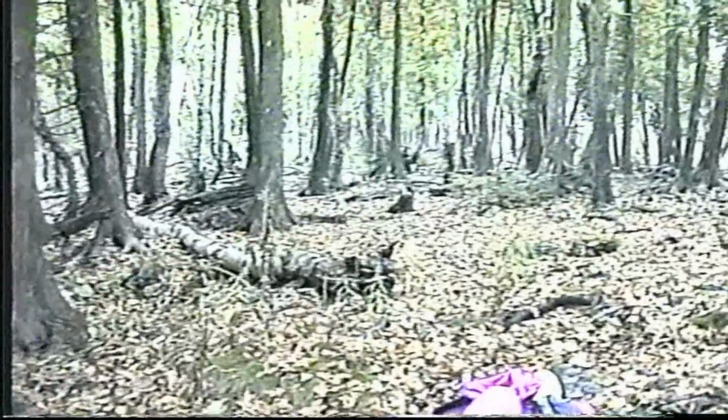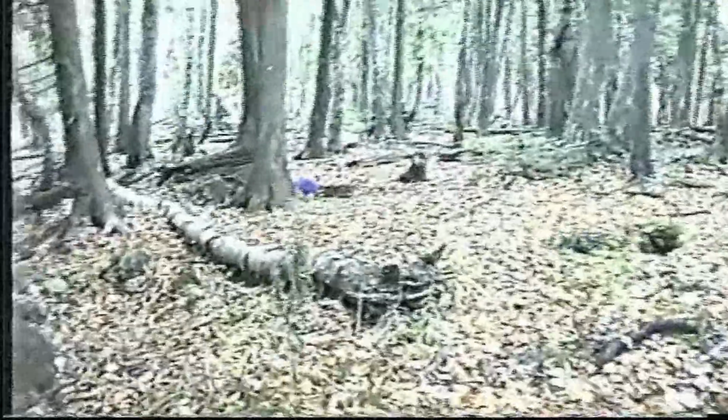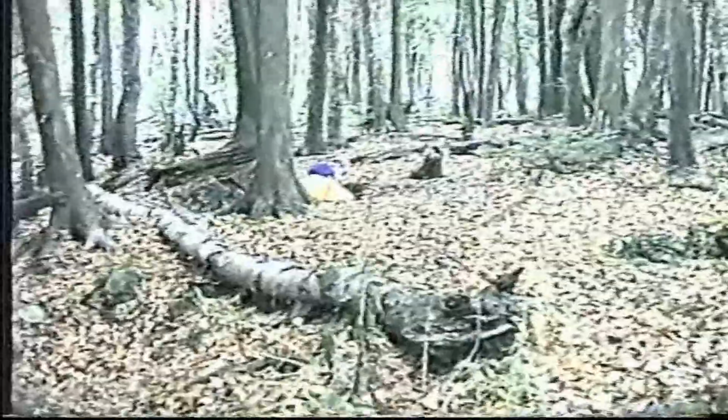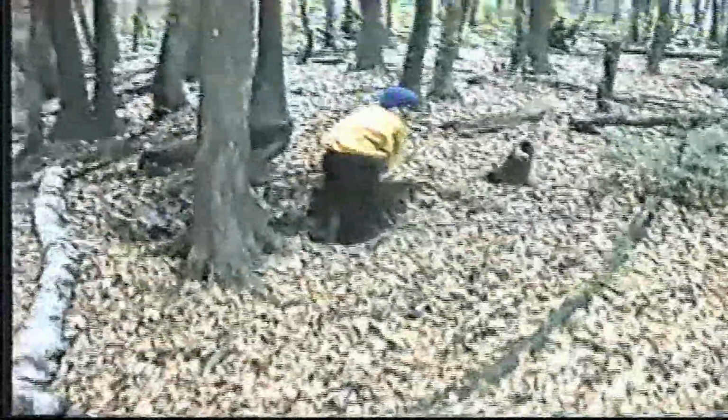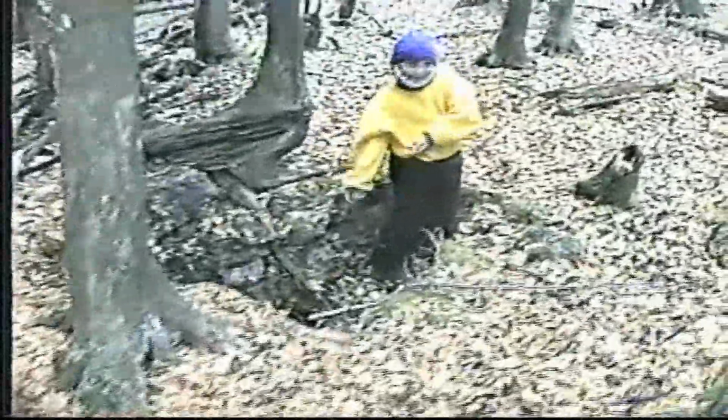Where are you, Robbie? Robbie! Robbie, where are you? He's in a fish hole. Robbie. Oh, there he is. He's in one of the fish holes. You went right down in it, did you? Fish hole. Yeah, that's a deep one.